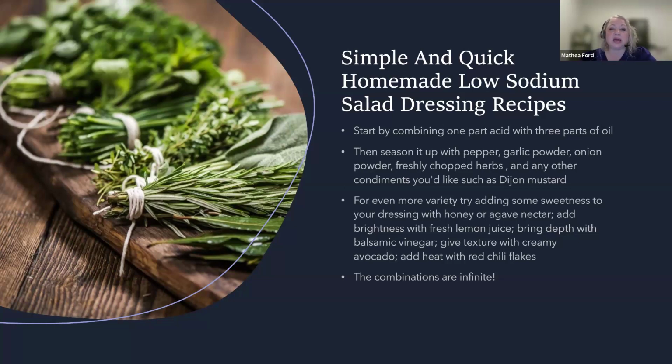Start by combining 1 part acid, like white wine or cider vinegar, with 3 parts oil, such as olive or sunflower. Then season it up with pepper, garlic powder, onion powder, freshly chopped herbs, chives, or parsley work great, and any other condiments you'd like, such as Dijon mustard. From here on, the possibilities are endless. Experiment until you find the combination that sounds just right to you and tastes delicious.